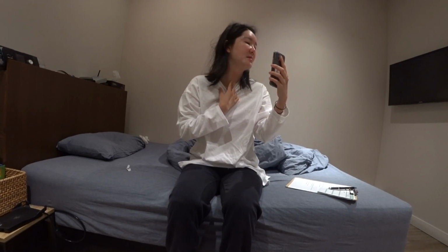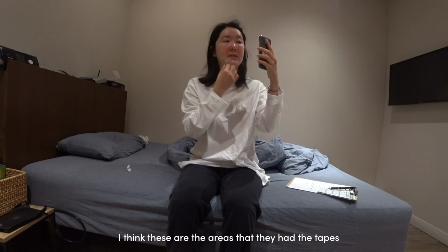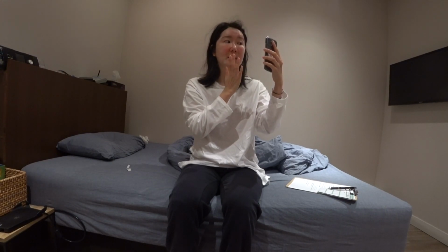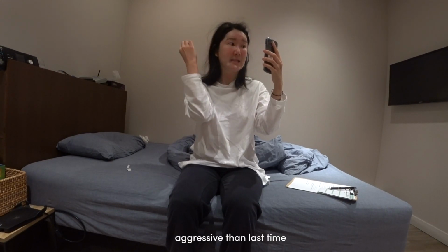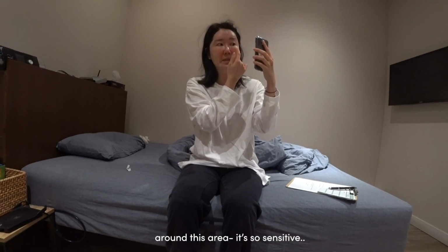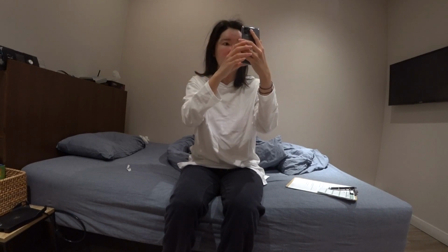It's exactly 6 a.m. Everything's okay, but this part hurts so bad. I think these are the areas that they have the tapes. It's much less aggressive than last time, but still, when they were peeling off the tape, this area is so sensitive. Excuse me for my eye boogers. So I'm gonna try to rinse it off lightly with water first. Ay, ay, ay.